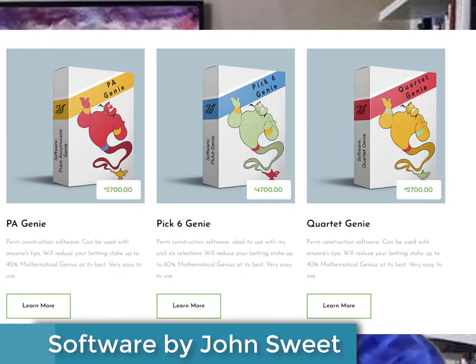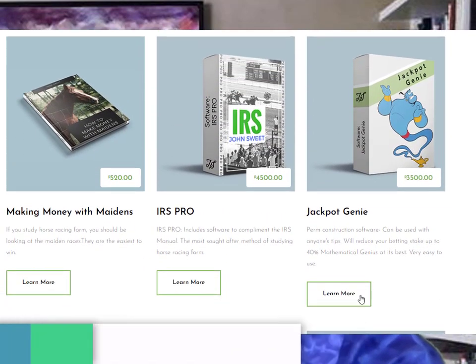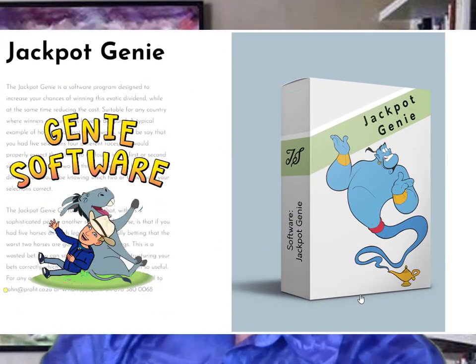Once I've posted to my members, the next thing I do is work out some permutations for the exotics for myself. And for this, I've written a lot of software for the jackpot, and I call them Genie software. I've got a jackpot Genie, a pick 6 Genie, a PA Genie, a bipot Genie, which of course we can use the pick 6 Genie for, and a quartet Genie. So knowing my best 3 horses in each race, it makes it very easy for me to do the different perms. I've run hundreds of different combinations over the years.